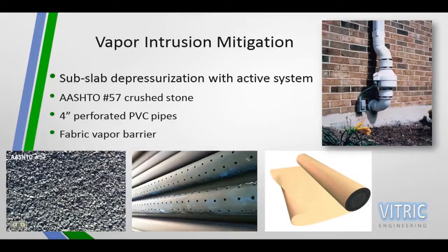For vapor intrusion, this is a design that was designed to ensure that city employees are not harmed by the vapors that are due to the contaminated soils that were not remediated or excavated. The design was a subslab depressurization system. It consisted of crushed stone, perforated pipe, and a vapor intrusion barrier. These are just a few pictures of them. The fan will be outside. There will be a fan as well that's outside the building that pulls the vapors from underneath.